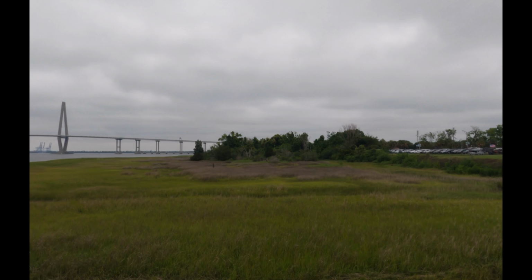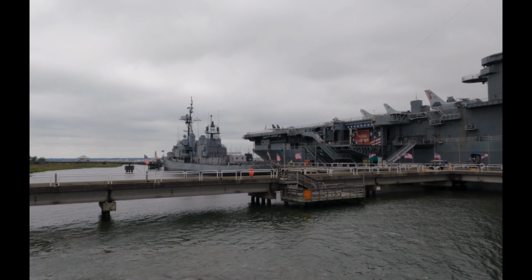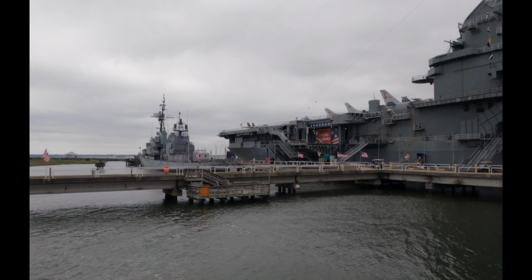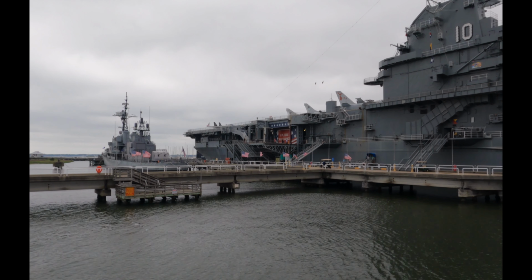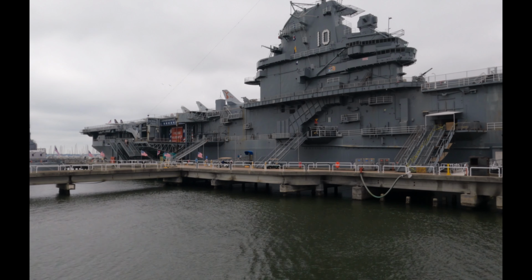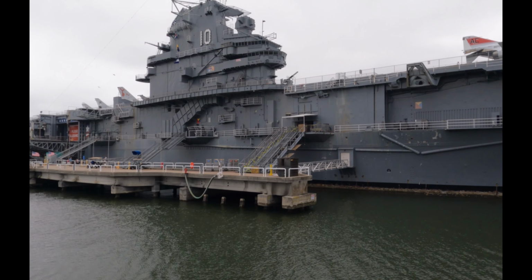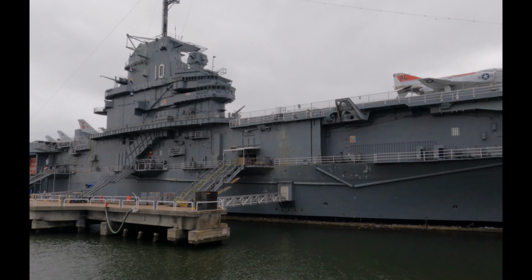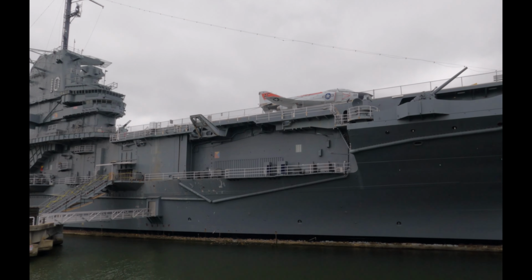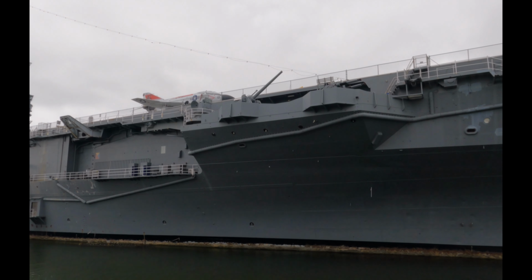Wish we could have brought you a nicer day, but we're not in charge of the weather. Submarine in between back there. It's the Navy aircraft carrier. It's the Yorktown. All right, bye. What the plane says on it is Navy. That guy's waving at you down there. Johnny's waving up there.